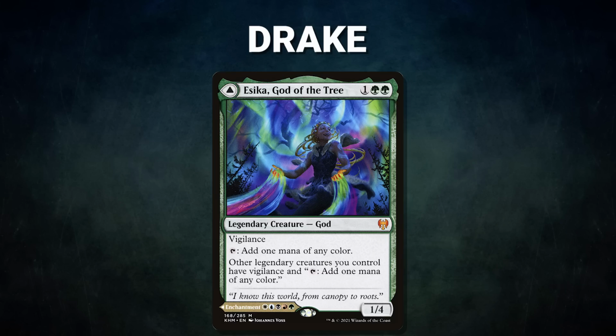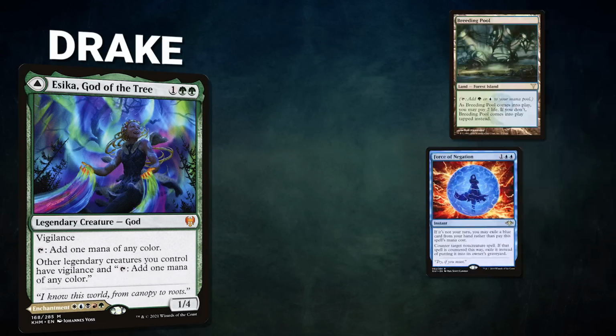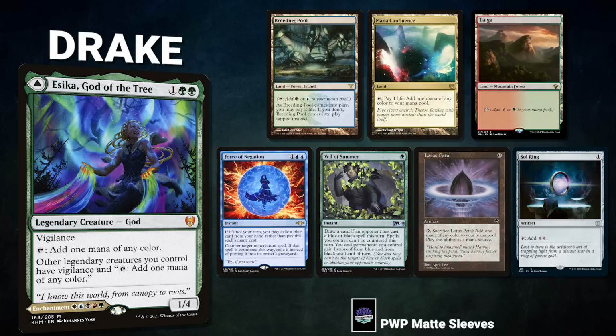After that, we have Drake piloting Esika, God of the Tree. This deck uses Jeskai Ascendancy to generate value and storm off for the win. Drake's opening hand contains a Breeding Pool, Mana Confluence, Taiga, Force of Negation, Veil of Summer, Lotus Petal, and a Soul Ring.